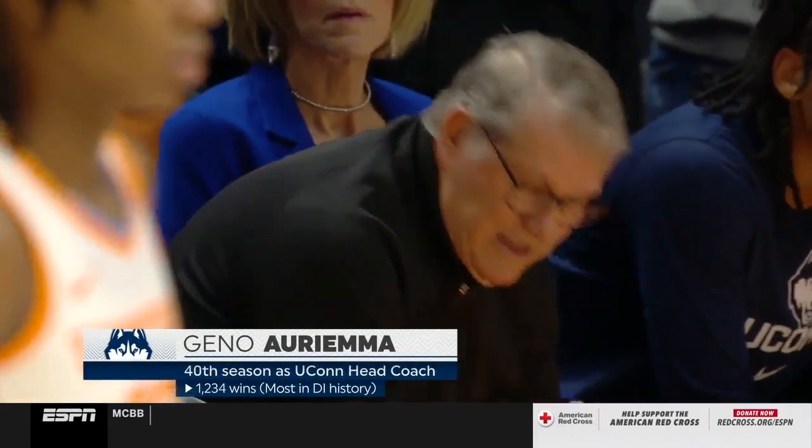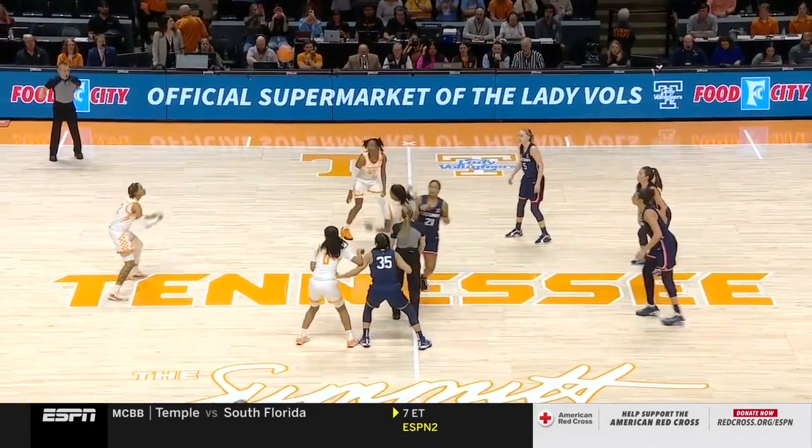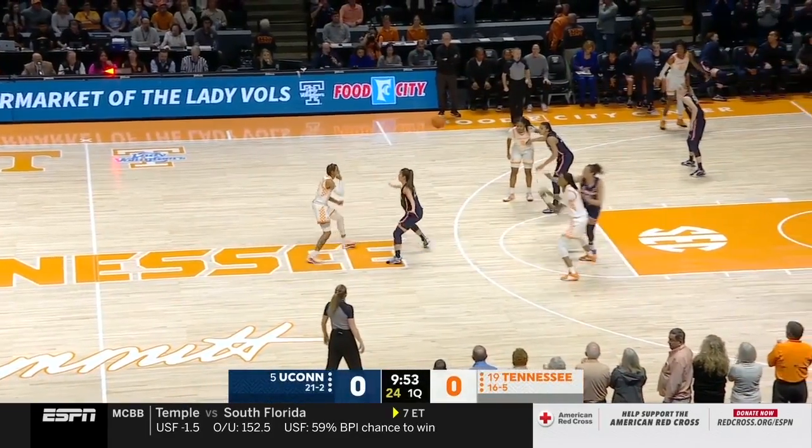Most wins in Division I history. They are ready to go here in Knoxville. The Spearman will jump it up with the freshman Strong, and Tennessee wins the tip. You see Connecticut starting out in man-to-man.